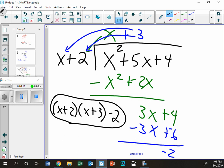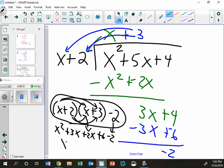But take just a second and please multiply this out and see what you get. It'll be interesting. Multiply it out. X times x makes x squared, etc. Pause for a second while you give that a try. And what does the 6 and the minus 2 make? A 4. Exactly what we had in the first place.